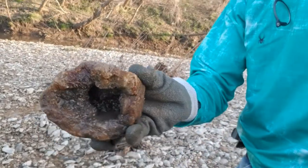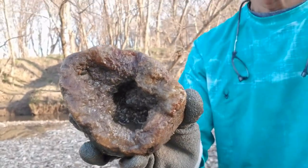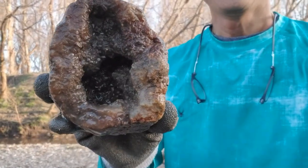Nice. I just picked up my first broken one. Take a look. And I do see some decent crystal in there. It's just wet and it's not a lot of sun right now. Actually, there's a bud in there. Nice. Score.